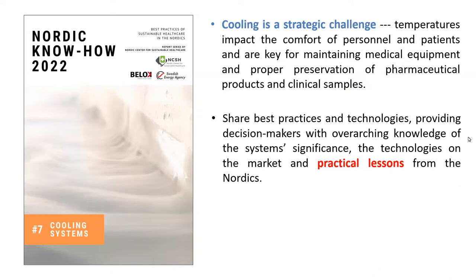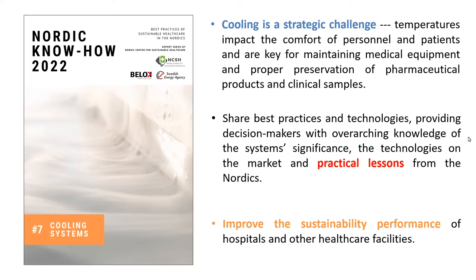So following the spirit of the Nordic Know-How series, as Johannes just explained, we try to address this complex and practical issue in practical and complex ways. So what we want to do is share learning in a peer learning process. We want hospitals to learn from the experiences of other hospitals, and that is the main purpose of the report. We want to improve the sustainability performance of hospitals and healthcare facilities. But it's not possible just through theoretical frameworks or the revision of concepts. We want to know from the experiences.